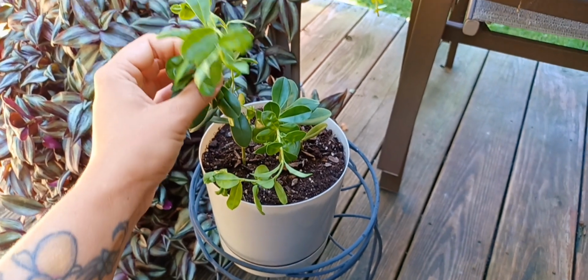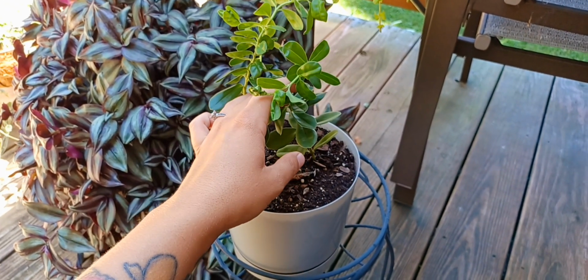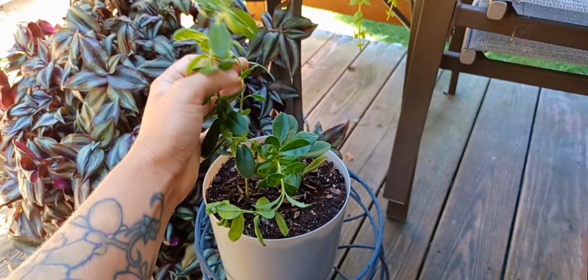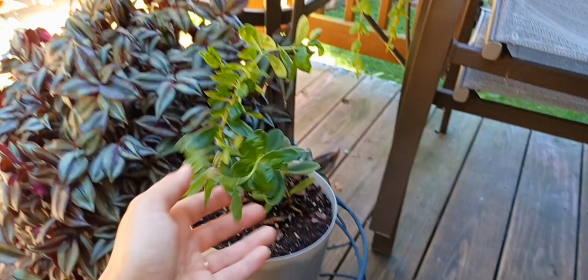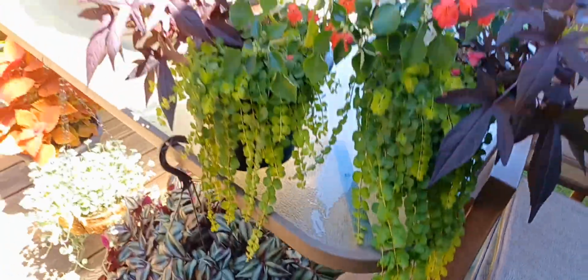I have no clue what this plant is. I think a couple people have said it might be a rubber plant, but I have no clue. I'm keeping it alive, seeing what it does. It's got a ton of new growth. It looks really good. It'd just be a house plant. It is a little goofy looking, but I don't know. We'll see how it does, see what it turns into.